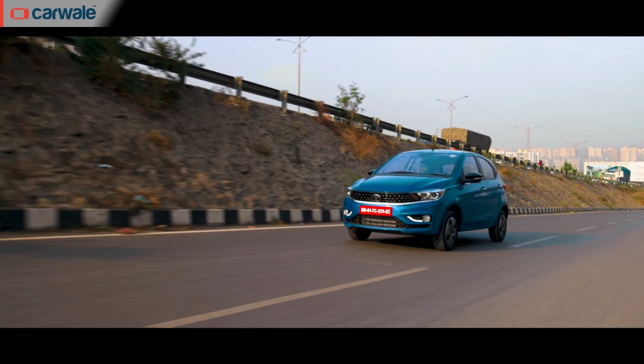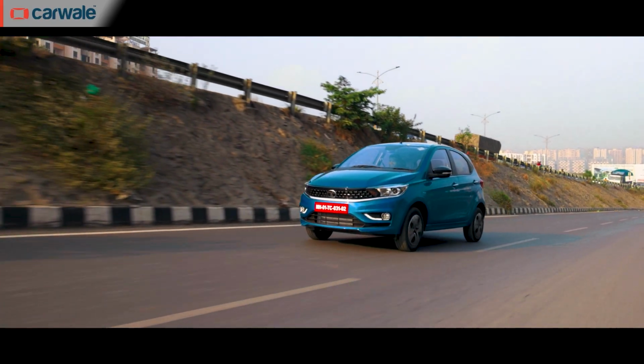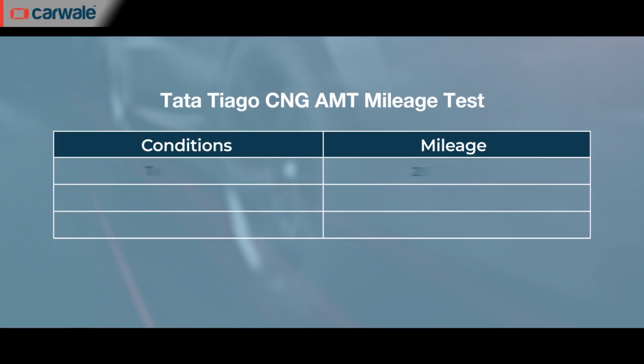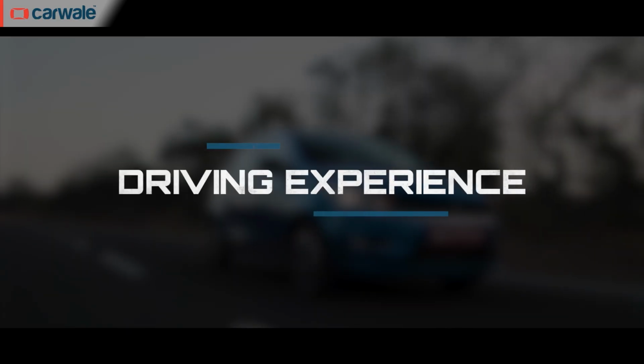In our fuel efficiency test, we tanked up the car with CNG, reset the trip meter, and traveled a fixed loop in both city and highway conditions. Tata officially claims a combined mileage of 28.06 km per kg. In our test, we got 21.1 km per kg in city conditions and 22 km per kg in highway conditions. Here are the complete test figures for the Tata Tiago CNG AMT.